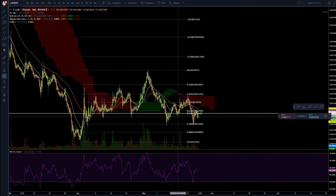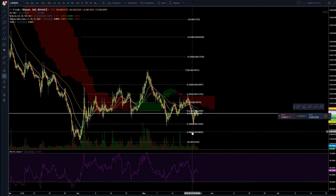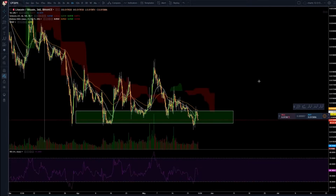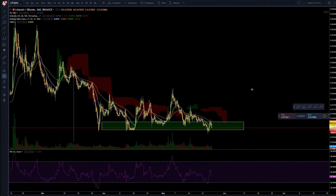Lisk, guys. Bounced from 786 once again. Already bounced from there before. So if it gets rejected here, I would be waiting for that 886 and not 786 again. I would never buy a third time on a third bounce. That is risky. We got Litecoin.